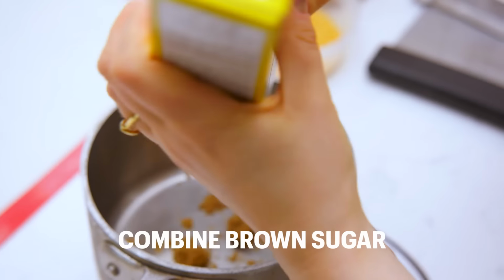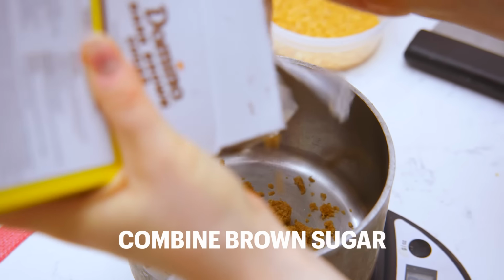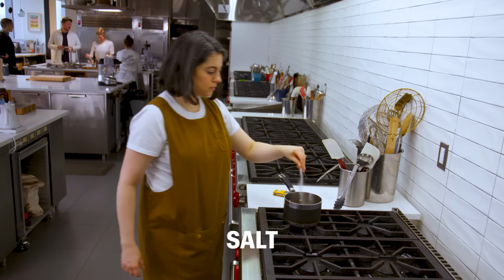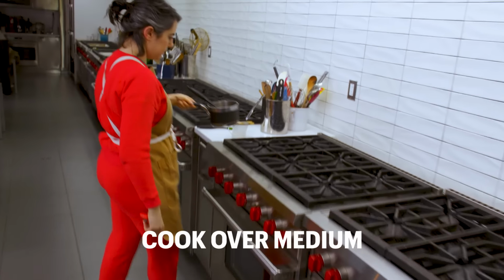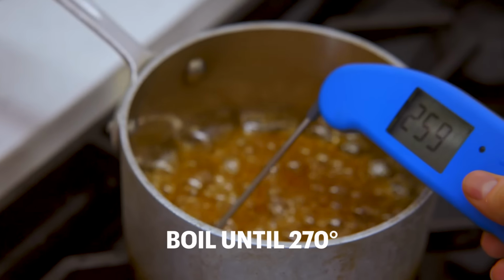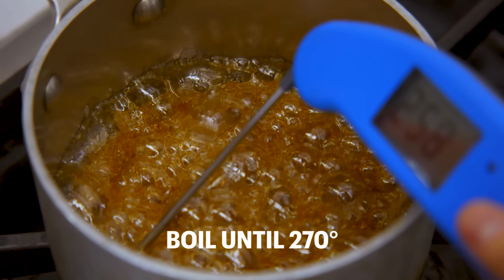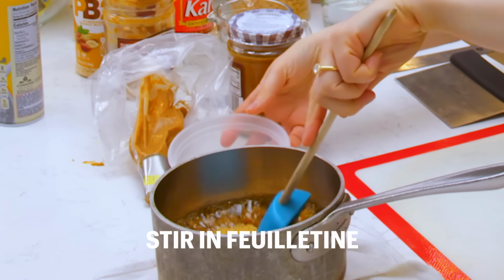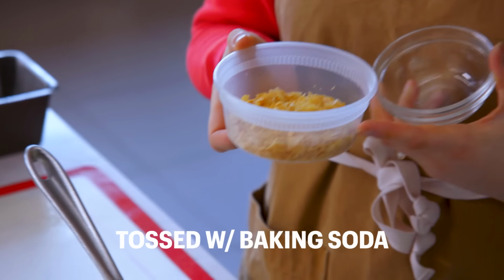Here's how you make a gourmet Butterfinger. For the filling, in a small saucepan, combine 50 grams dark brown sugar, 50 grams granulated sugar, 100 grams light corn syrup, 20 grams water, a pinch of salt, and a drop of vanilla paste. Cook over medium heat, stirring to dissolve the sugar, then bring to a boil and cook until the mixture registers 270 degrees Fahrenheit on an instant read thermometer. Remove from the heat and stir in a quarter cup feuilletine tossed with 3/8 teaspoon baking soda.